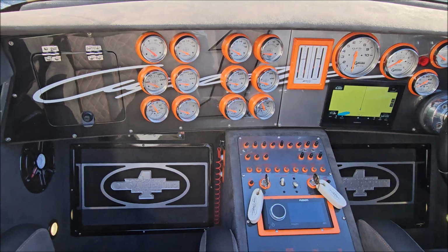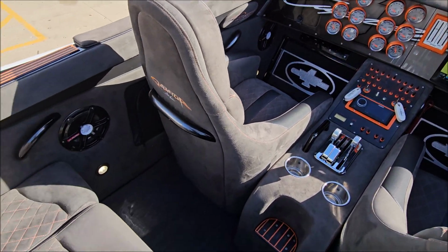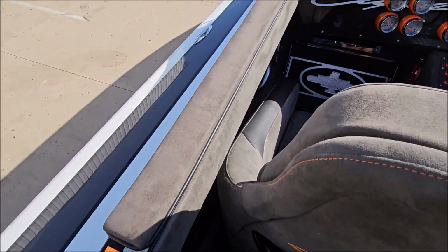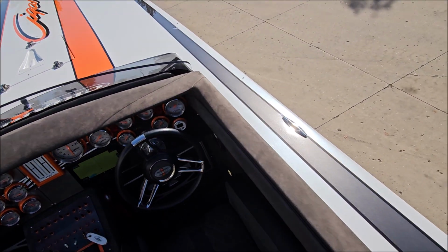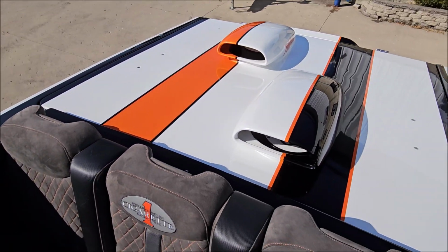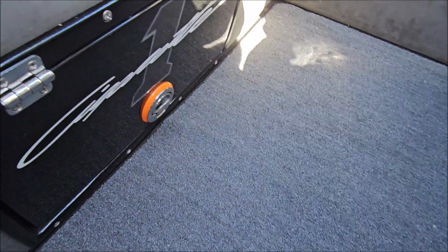Matching paint up on the helm. Gaffer custom gauges, color matched bezels, drive and tab indicators. Wraparound pad. Battery switches under the rear seat.